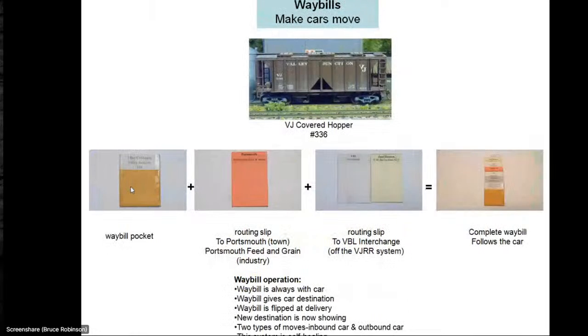This is what makes the system work. This is the heart of the system. This is a waybill system that I was introduced to in about 1972. It had been around for a few years then. To this day, you are still using it on an operating system.